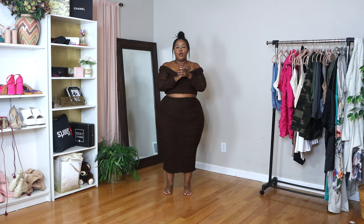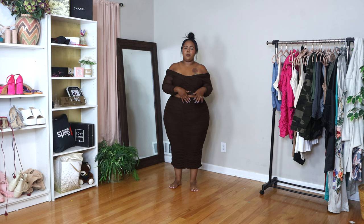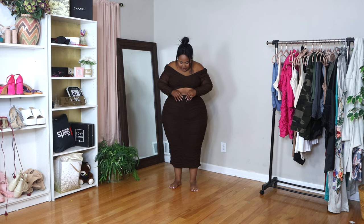Boom. It's giving, right? Yeah, it's super duper stretchy. And whatever size I got, I probably could have sized down even more because it has that much stretch in it. So you definitely have plenty of room to grow. Super duper cute, right? Hold on. I feel like that line's not in the middle. Okay, now let me fix my off the shoulder.